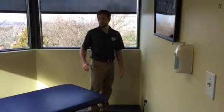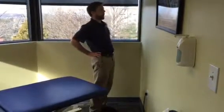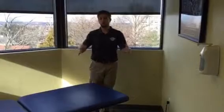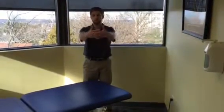So we have the bending forward, hands on the knees. We have the leaning back. We have the side glide series. We also have rotation. So sometimes I'll have people hold on to something, whether it's a towel, pillowcase, or even just a stick, or even just hands together.